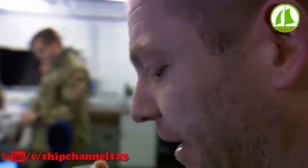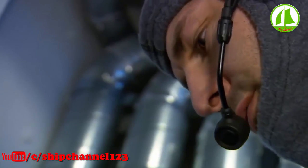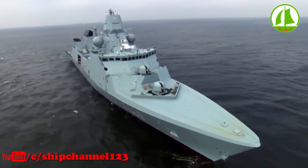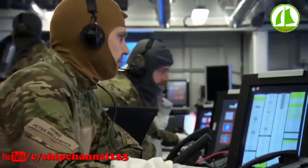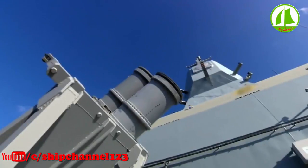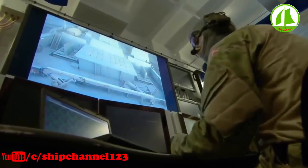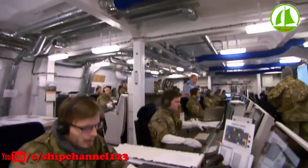All hands, take action stations. Harpoon, make ready. Harpoon, ready. At a price tag of $250,000 per launch, there is no room for error. But there's more at stake than money. Harpoons have tremendous explosive power. Special precautions must be taken before a weapon like this can be launched. Conducting live missile firing in 20 minutes.